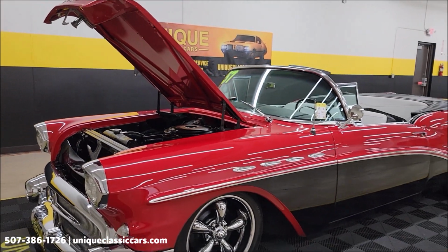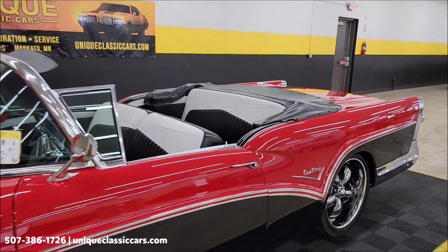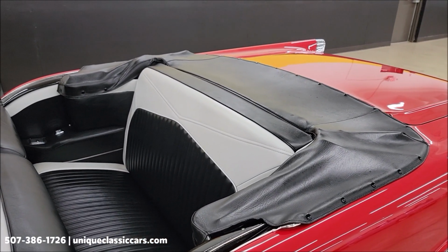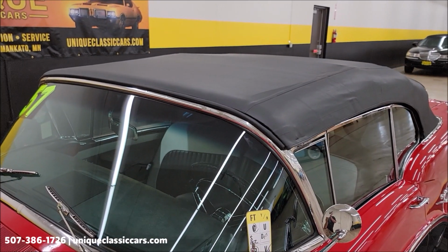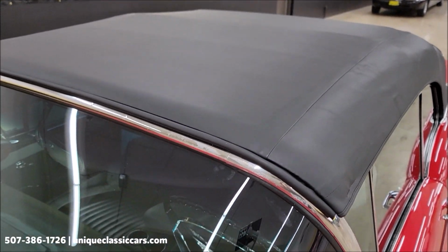Alright, I'm going to go ahead and get this convertible top up. Again, it's a convertible power top, black vinyl. And if I remember right, it's also about like new. Let's get it up, check it out. And here it is with the top up. So again, power top, functions as it should.